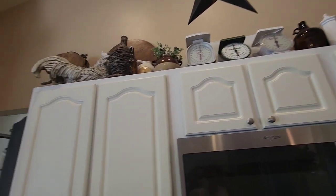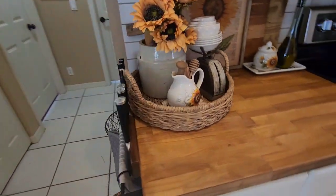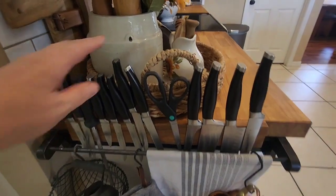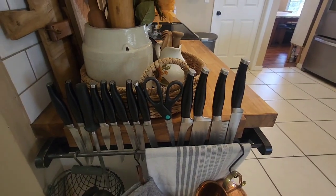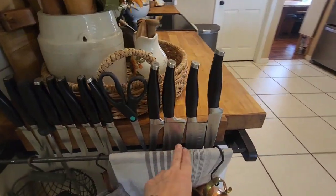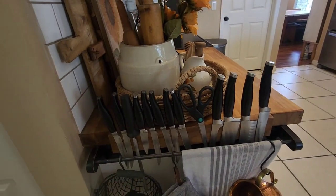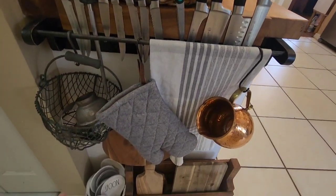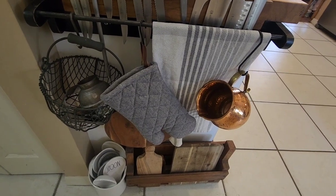Still enjoying everything there. I did, however, my husband hung this knife rack for me, and obviously we've hit it a couple times, but this is very convenient. I don't know if y'all have ever used one of these, but I'm kind of glad my little hanging thing is here because it protects it from actually falling off if we do nudge into it. So and here I have a collection of spoon rests, which I don't know why I have so many, but they look cute in that little crock.